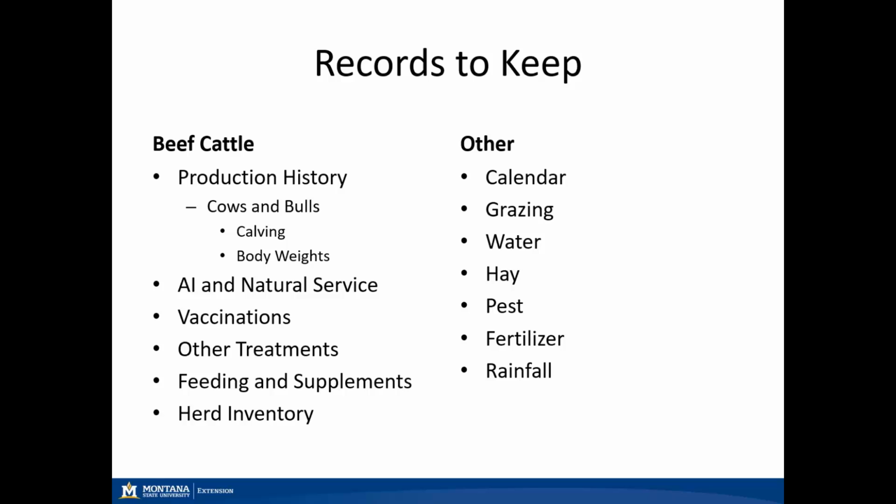Another record to keep is water. So are you taking water quality samples? What was the total dissolved solids? What was the sulfate measurement? Especially knowing what type of water source it is. You can then refer back to this if you start seeing maybe some quality issues.